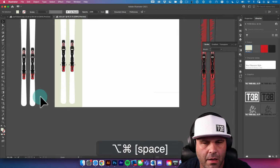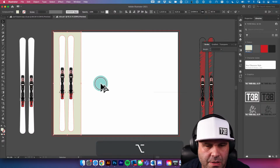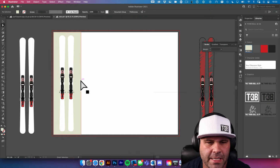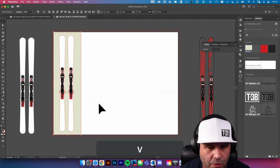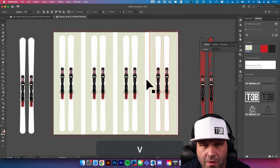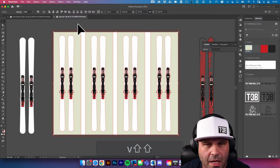Okay. I don't need the bleed, but that's all right. Okay, so now what I'm going to do is change this color. Let's see. I'm going to leave it like this for a second so you guys can see how this is going to work. Let's group the bindings and everything together. So now I've got a few. I'm going to line everything up.